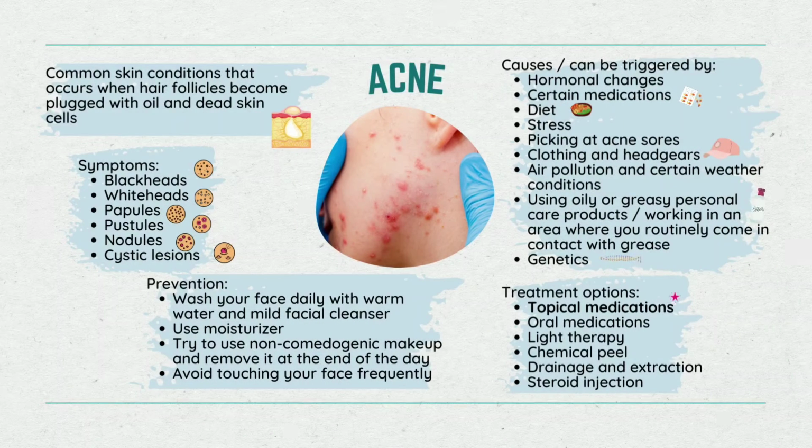The second skin condition is acne. Acne is a common skin condition that occurs when hair follicles become plugged with oil and dead skin cells. The symptoms of acne include blackheads, whiteheads, papules, pustules, nodules, and cystic lesions.